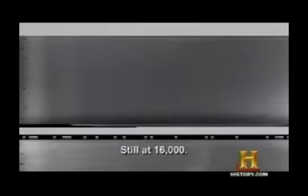17,000. Flight controllers on the ground watch in horror as their comrades fall at the rate of 1,000 feet every 4 seconds. 16,000. 15,000. Every second counts. And to make matters worse, the ejection system has failed. The pilot has 2 choices: fly the plane or die in it.